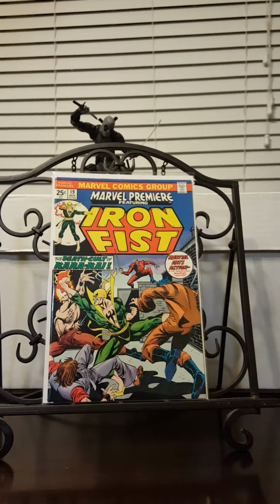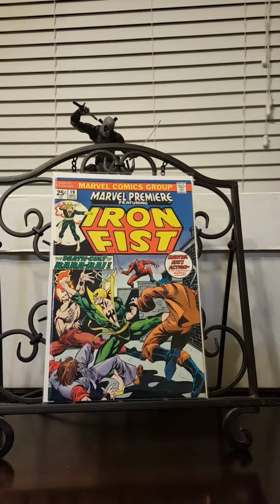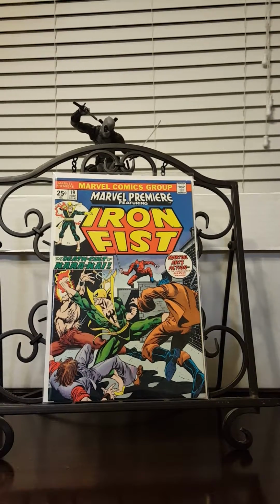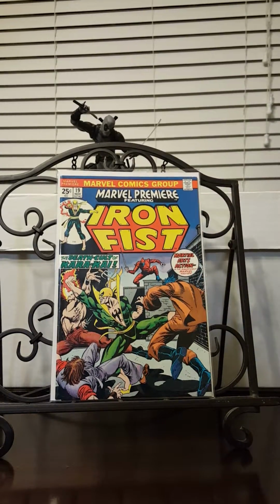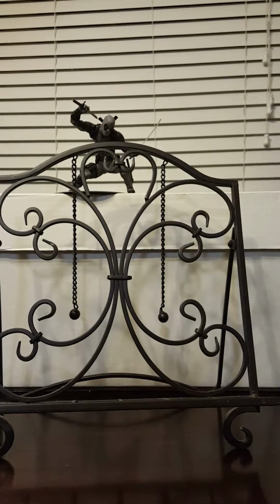Marvel Premiere number 19, featuring the Iron Fist. This is the first appearance of Colleen Wing, who, from what I understand, is going to be in the Netflix series coming up. So, pretty significant book to have here. And to be honest with you, this one was in excellent condition. The corners are good. It's flat. It's white pages on the inside. I don't even know if he ever read this book. He was a big Iron Fist fan.